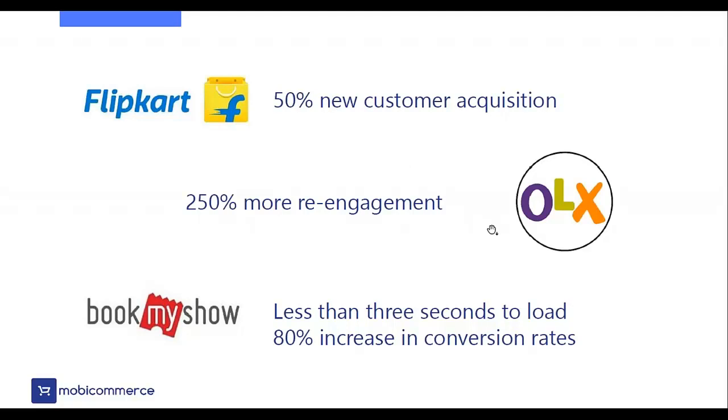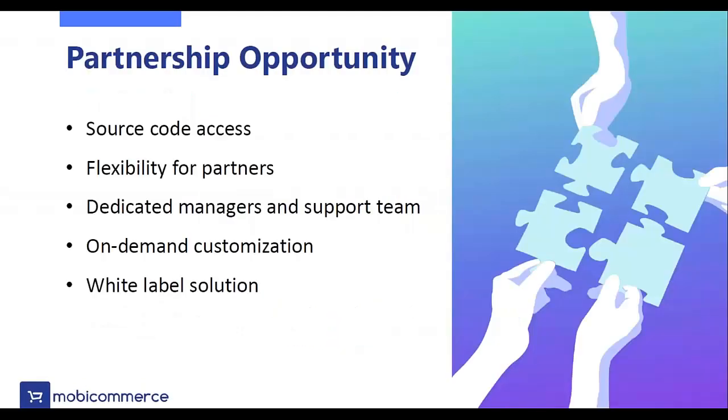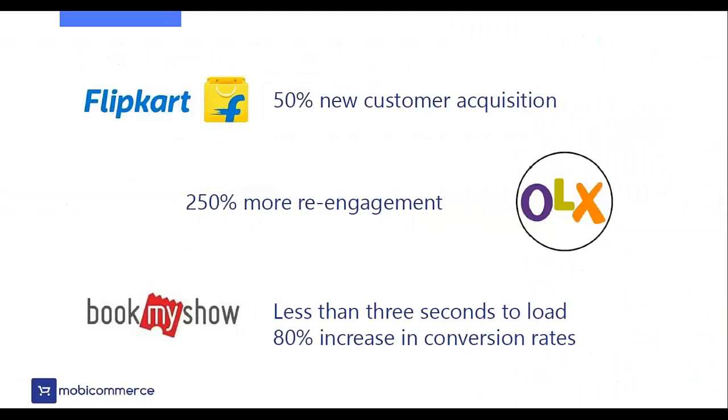Then if I don't talk only about e-commerce, Twitter, yes, the microblogging social media platform, has just recently switched to React-based technology for the front end. So that's again an interesting case study or industry-leading example we are putting in front of you guys. So that's all we wanted to share about the MobiCommerce PWA, how flexible it is, and how easy it is to manage, right?